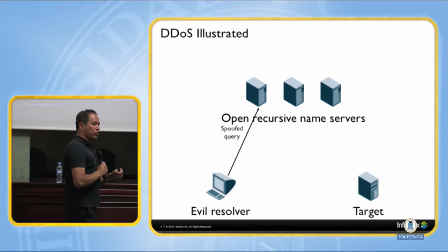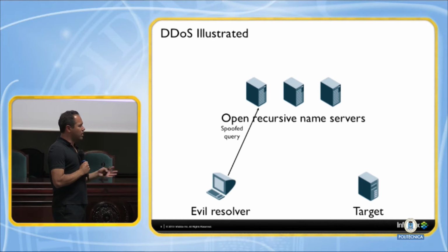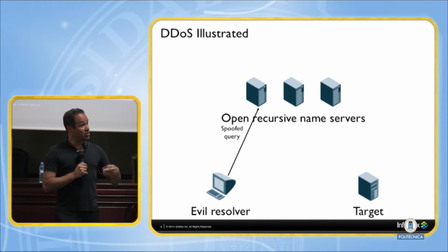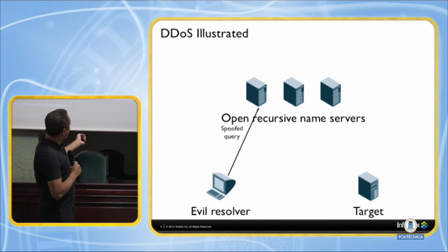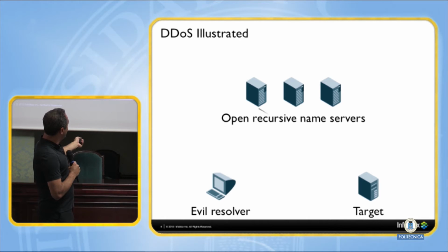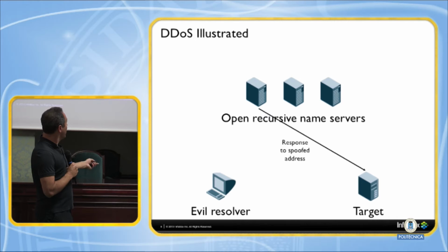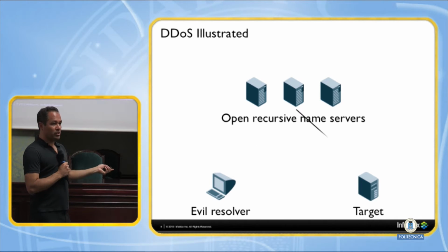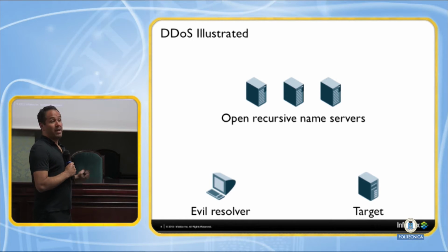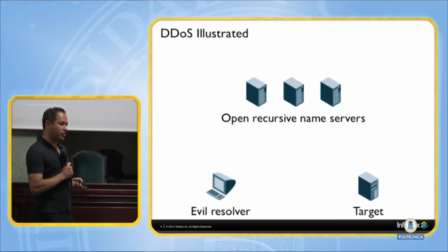So you don't have to worry about three-way TCP connection setup. You don't have to worry about TCP sequence numbers or anything like that. You just write a bogus IP address into the header of the IP packet. And when that name server does whatever work is necessary to find the answer, he'll respond not to the resolver that sent the query, but in fact to the target. And so we do this over and over again using different open recursive name servers, right? Sending many hundreds of queries, even thousands of queries per second to each one of those open recursive name servers.